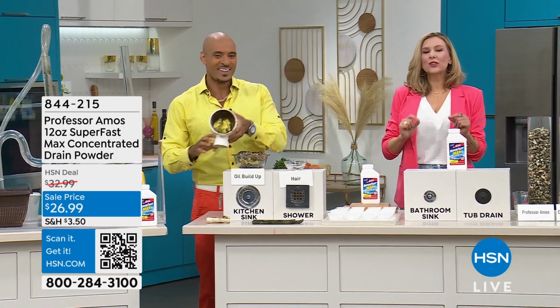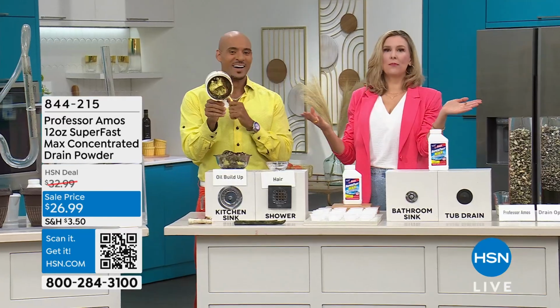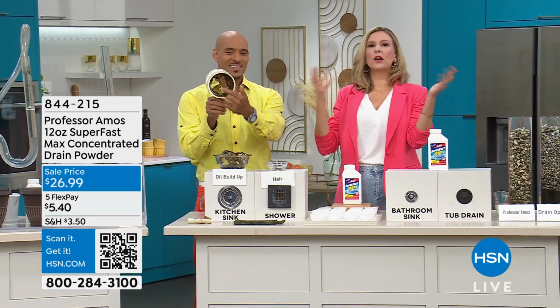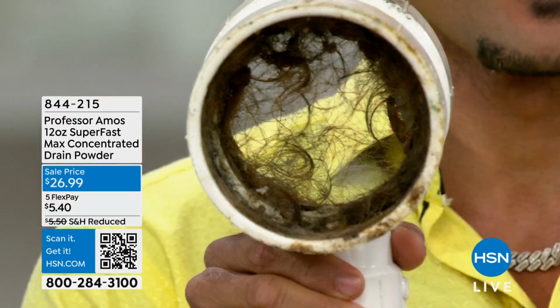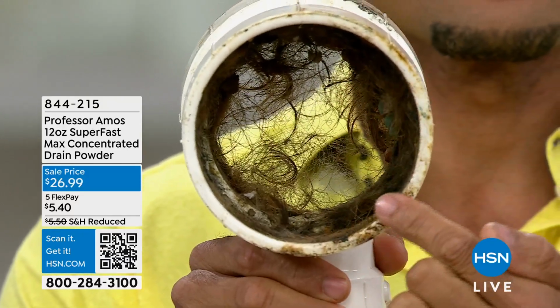And think about that $1.13. Just to have them show up for a visit, they're going to charge you $50 to $100, $120. If they actually unclog the drain or use the snake, it's not preventing the clogs from coming back.